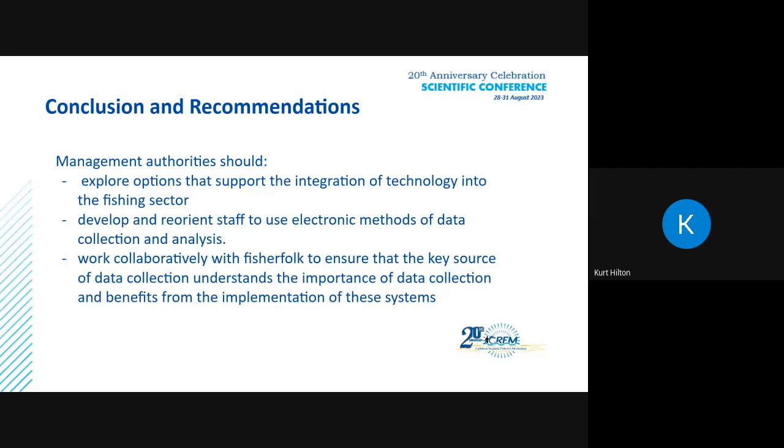And then lastly, the encouragement is to not forget the fisher folk, and ensure that they understand the importance of data collection and that they benefit from the implementation of some of these systems moving forward, because we need them on board to actually pull off some of these things that we want to do in terms of data collection.